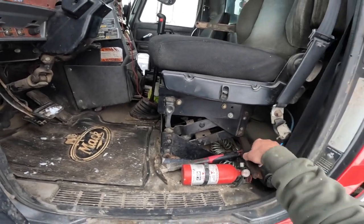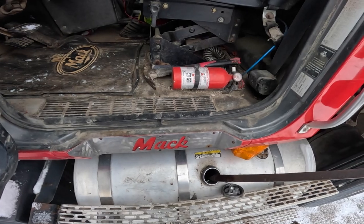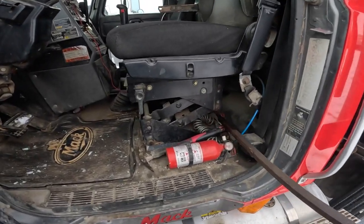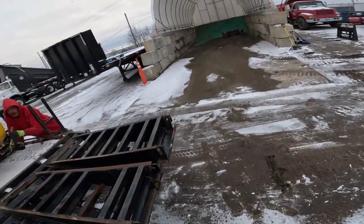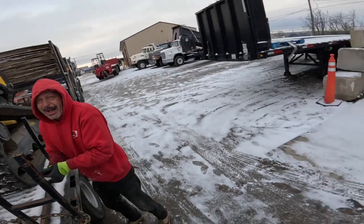And our trusty fuel gauge right here, about 4 inches in there. I only got $60. Just put that all in there. No cheese puffs, please. Come on.